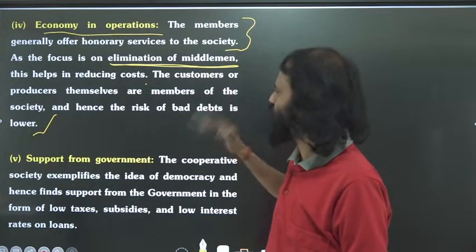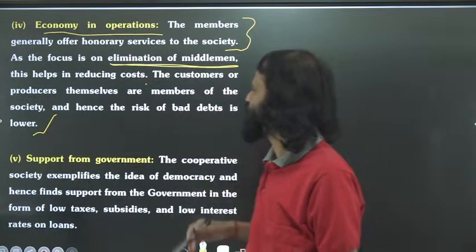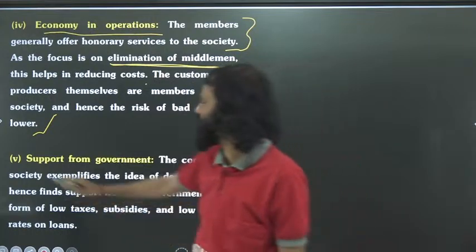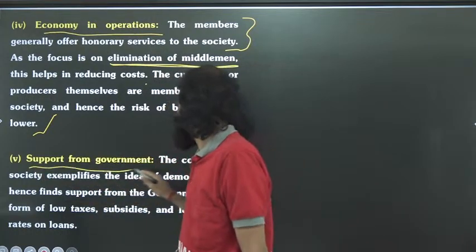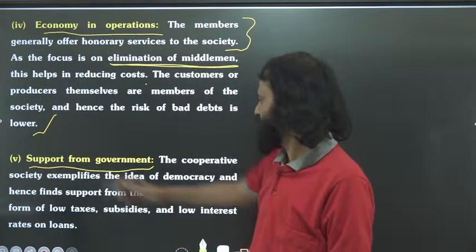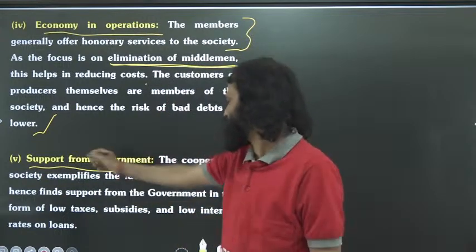So overall benefit would be there. So that is the success of cooperative society. Support from government. We can check what else. The benefits, the merits of the cooperative society is more. Now we are going to study about the support from the government.